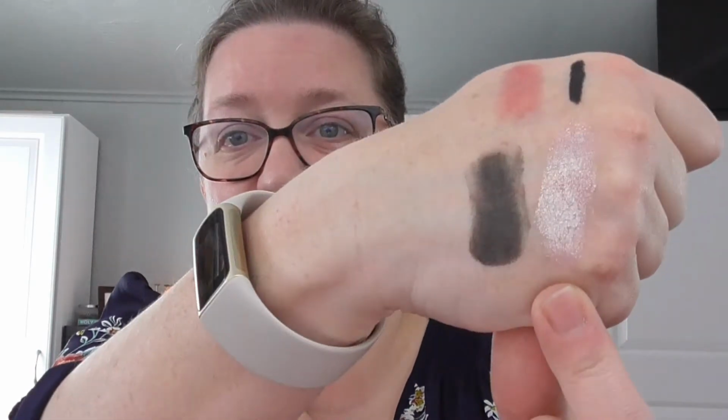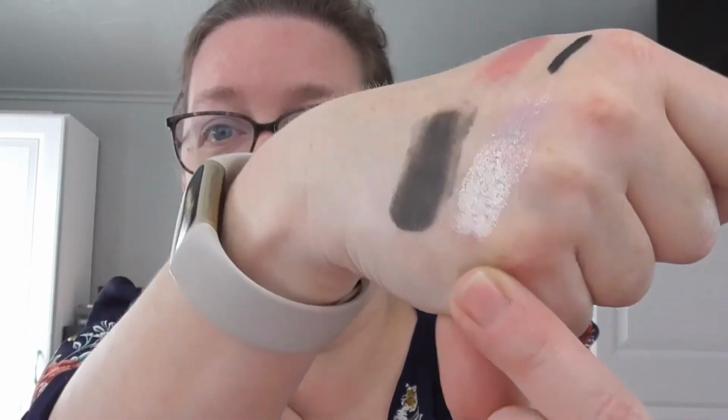My goal was to use it 5 times and I did. So it's rolling out. Here is a swatch of it right there. So super pretty. It's so pretty topped over things. I love it. The next prompt for My Chemical Romance, Welcome to the Black Parade.